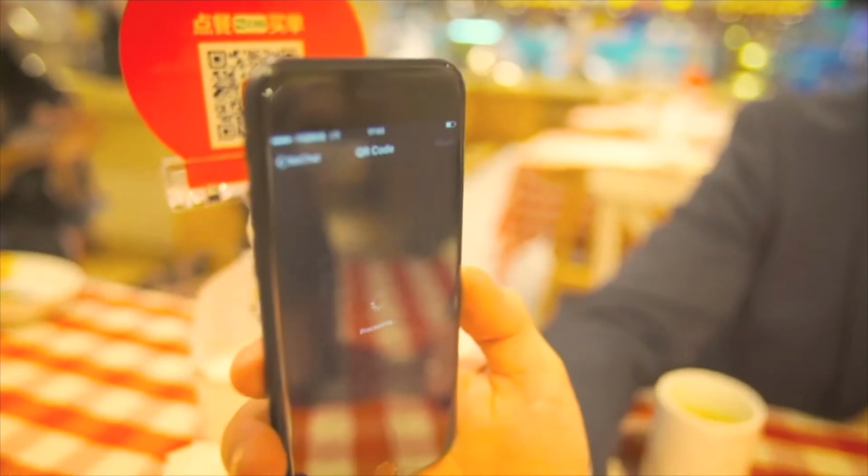All they have to do is bring their cell phones with them, and many retail shops and restaurants just show you a little QR code. You scan it, it goes beep, and within a couple of seconds you have made the purchase. So it's kind of like Apple Pay or PayPal, but even more convenient. It's exactly like Apple Pay, except it's integrated within the WeChat app.